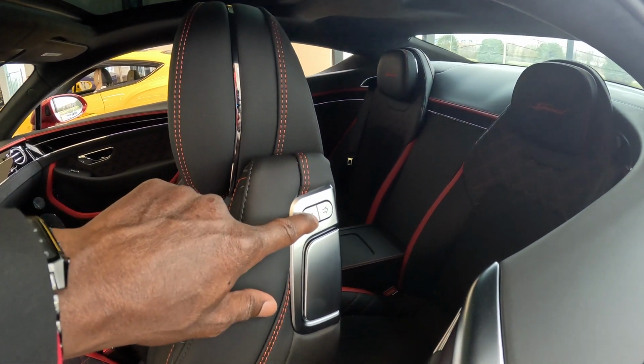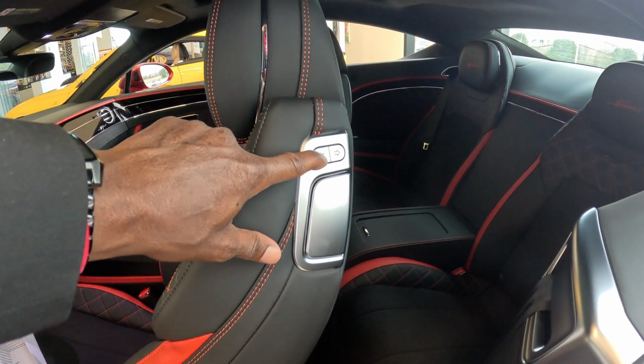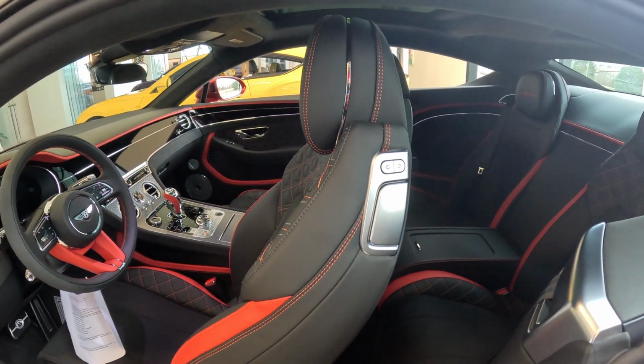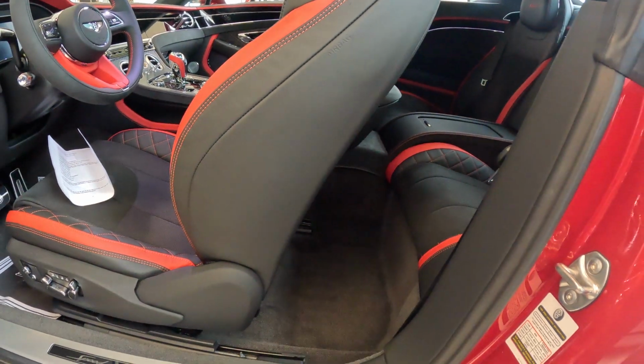Electric seats so that you can move it forward. And maybe I was tripping, but I used to believe that when you start the car and just press the button that it would go forward by itself. I got to confirm if that's actually true or not. I'm not 100% sure.